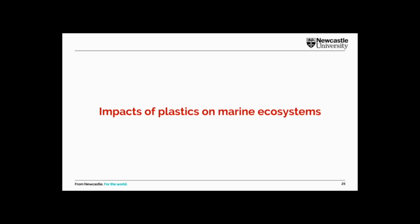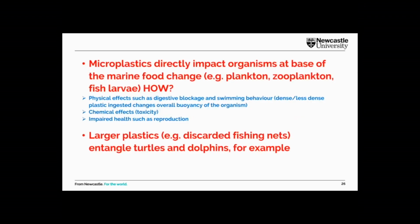Okay, let's briefly think about the impact of plastics on marine ecosystems. So the microplastics are known to impact the organisms at the base of the marine food chain, i.e.